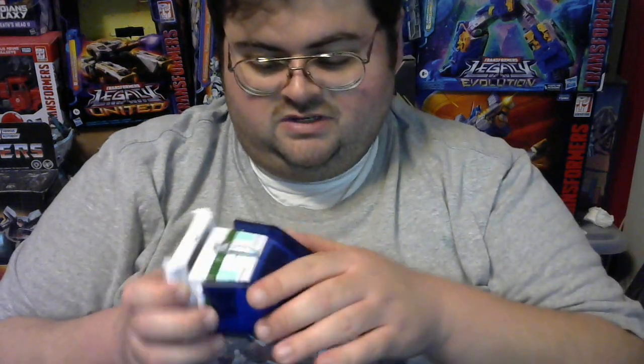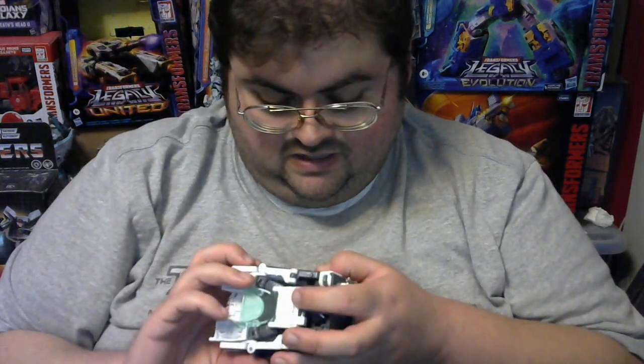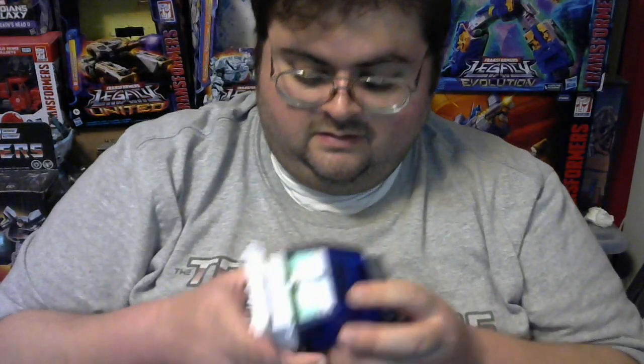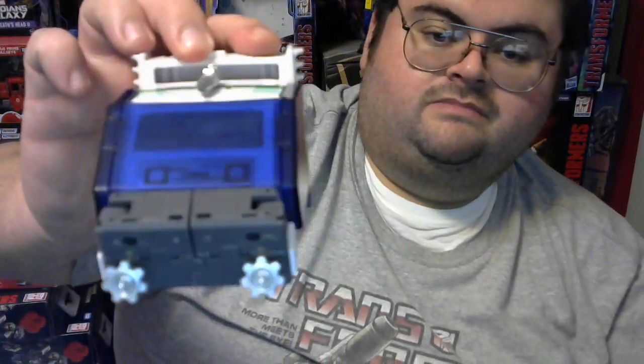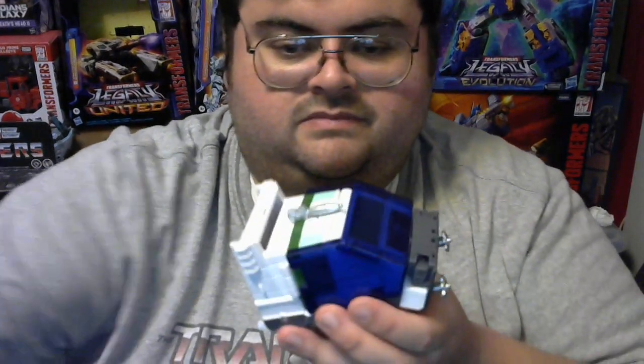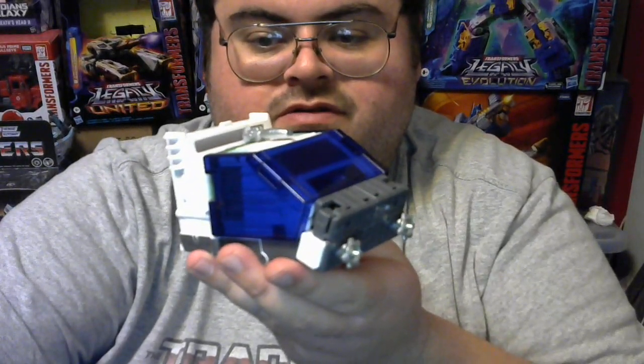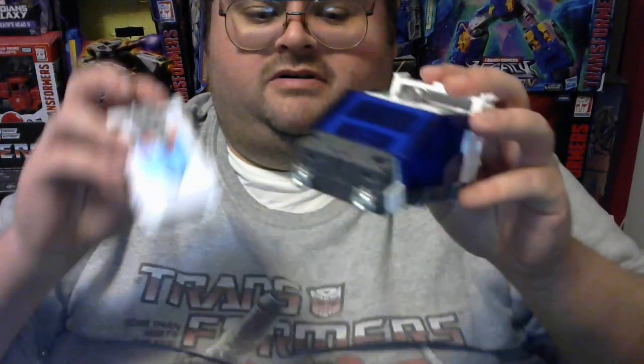But yeah, I love how the windshield can detach and reattach fairly easily to Bumblebee's vehicle mode. And yeah, I'm really just thrilled with how accurate it is to his appearance in the G1 cartoon. My apologies for that brief pause.